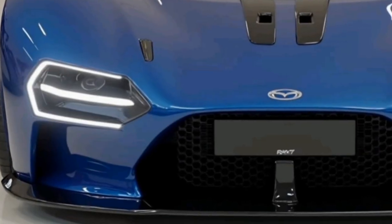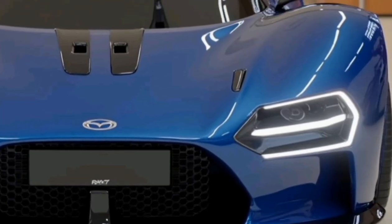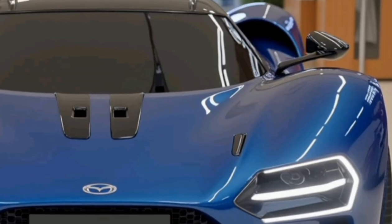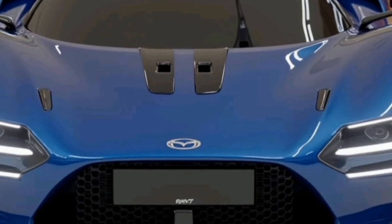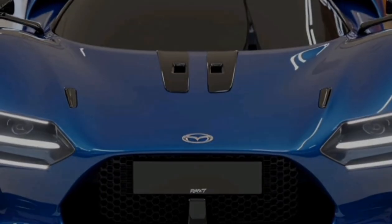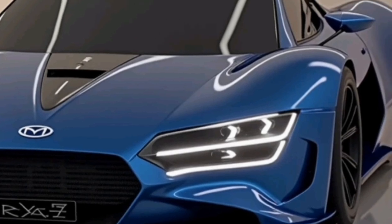Welcome to Auto Insider, and today we're taking a deep dive into one of the most powerful and aggressive machines that continues to define American muscle in its purest form. This is the 2026 Dodge Charger Hellcat Hemi, a car that refuses to follow the industry trend toward quiet electrification and instead doubles down on raw combustion power, unmistakable presence, and unapologetic attitude.